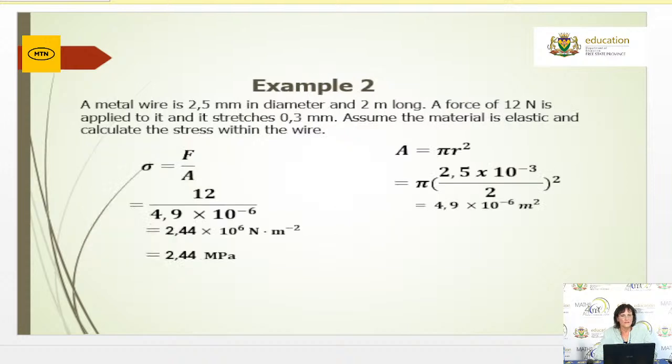5 millimeter in diameter and 2 meters long. Remember, diameter is a cross section, so a radius will be a half of 2.5 millimeters. They apply a force of 12 Newton to it, and it causes it to stretch 0.3 millimeters. Assume that the material is elastic and calculate the stress within the wire.